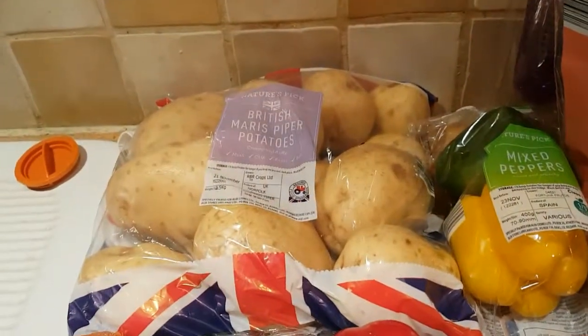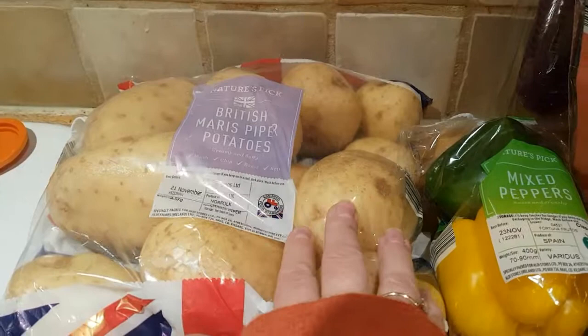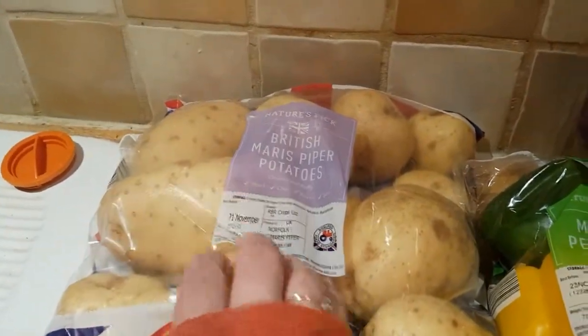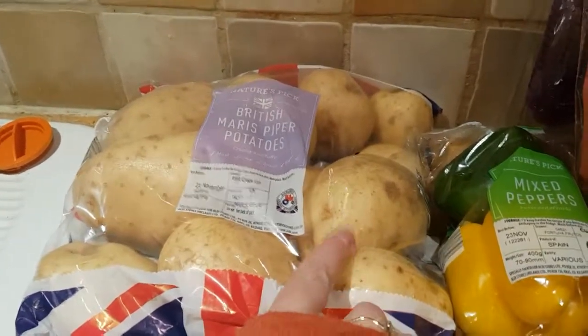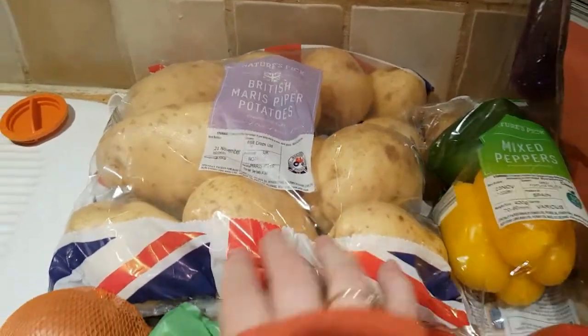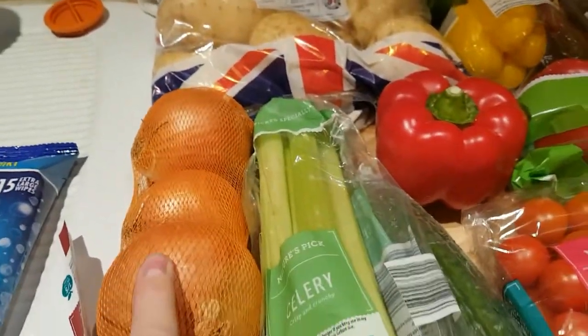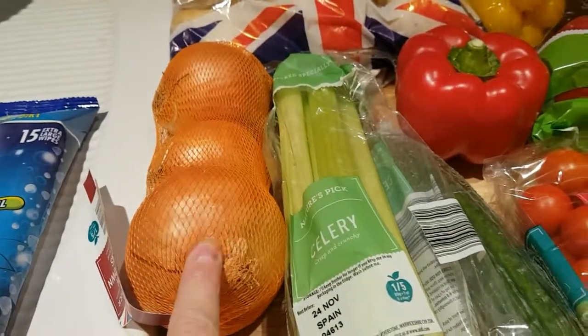You can see I've got some British Maris Piper potatoes. These are really huge potatoes for some reason this week, so I'll probably be able to get away with using a couple of them for baked potatoes for lunches during the week, and then use the others for either roast or mash as we need them. I got a small pack of onions. I've still got a few left, and I've got the red onions that I bought last week. I have a couple of those left, so just needed a few onions.